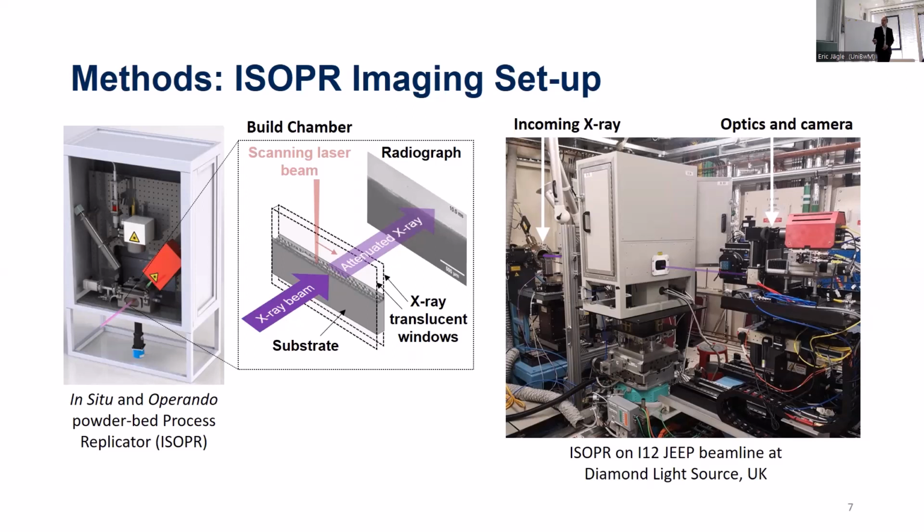This is our sort of sample setup. We have a substrate with a miniature powder bed on top, constrained by 2 X-ray transparent windows. And after the X-ray passes through our sample, it's captured by an imaging setup. To get a better idea of what's going on, have a look inside the chamber.